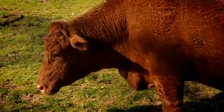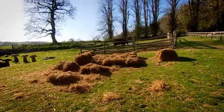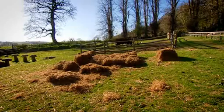The calves would be the Edwardian farmer's biggest money spinner, so it's essential they keep a constant watch on the cow's condition.